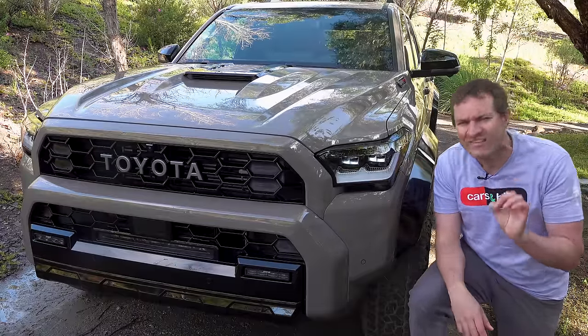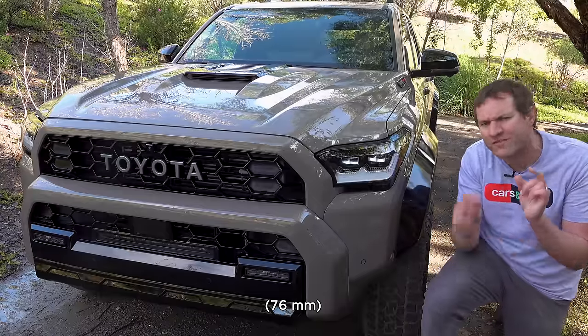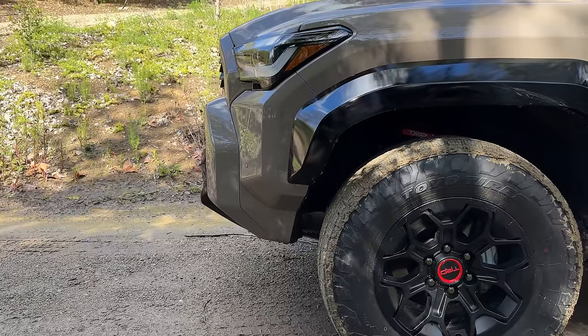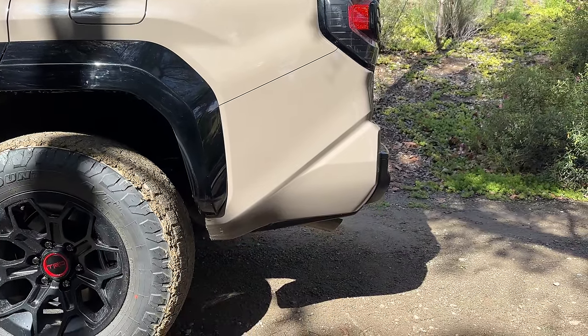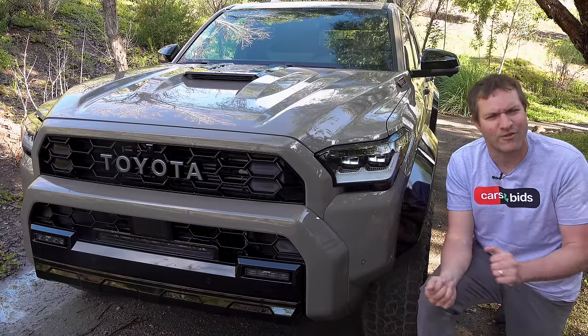As for sizing, the new 4Runner is about 3 inches longer than the old model, so it's a little bit bigger on the outside. And in terms of capability, Toyota says an approach angle of about 32 degrees and a departure angle of about 24 degrees. Unclear exactly which model that refers to, but it's a reasonably strong number for off-roaders who want to take their 4Runner out on the trail.